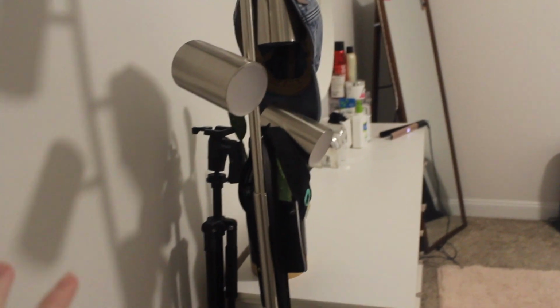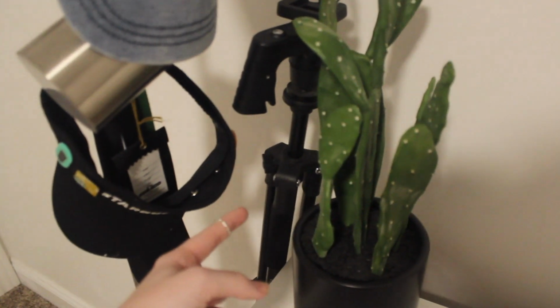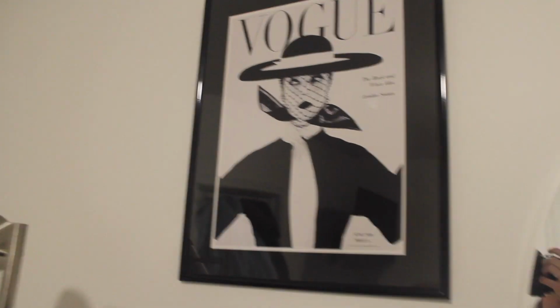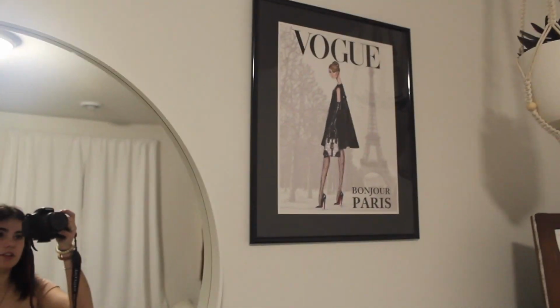Okay, so right when you walk into my room, I have this lamp, and then I have my dresser. This lamp I believe is from Target, and then I just have some hats on there, some medals. I keep my tripod back there, and then I have a little plant right here. Okay, then this is my favorite part of my room. I have this Vogue poster that I got when I went to Paris, and then I have this mirror, hi guys, and then I have this other Vogue poster.